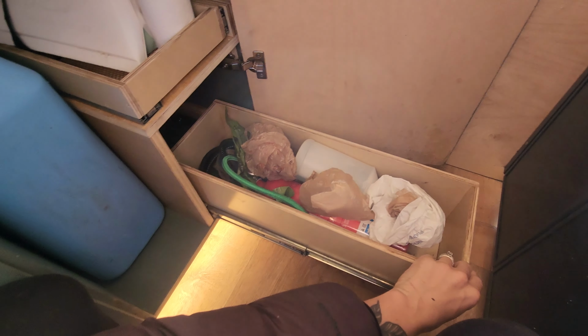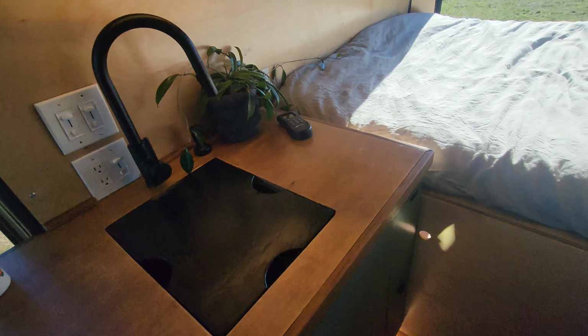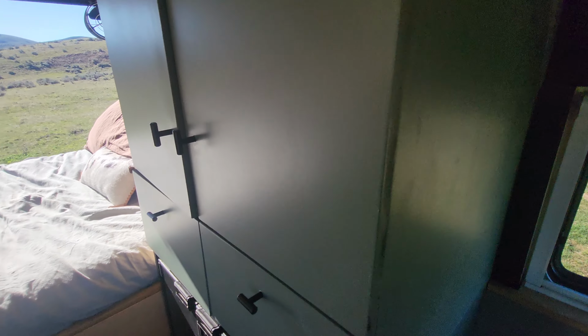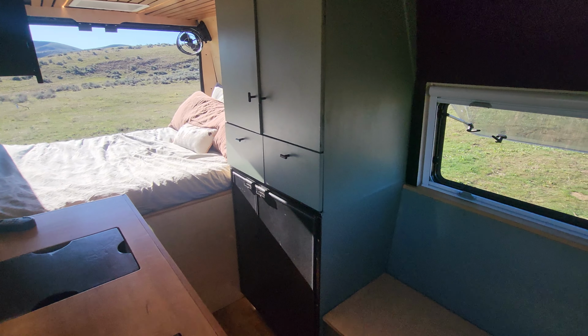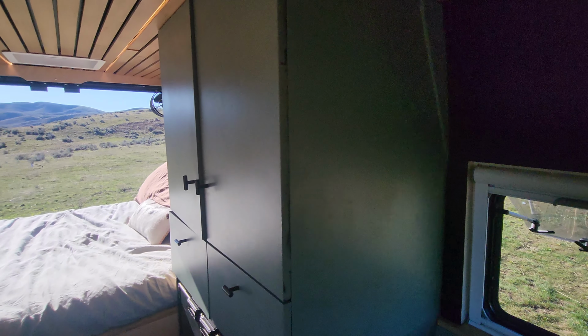And then we have these 2 storage drawers which slide out. This one slides out too, and it's more of a tray. And this is the 5-gallon jug. You just take it out whenever it's full. It's pretty easy. And then here we have our giant yacht fridge and our giant cupboard.